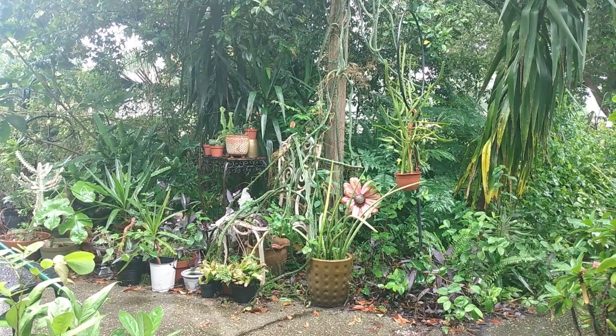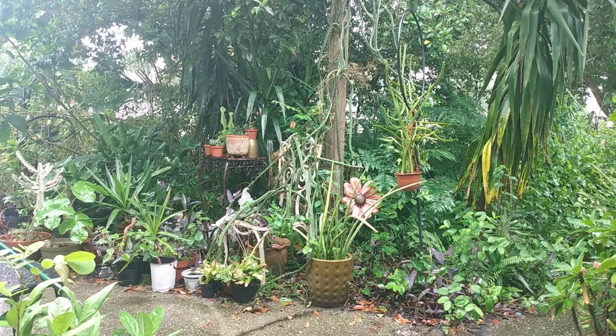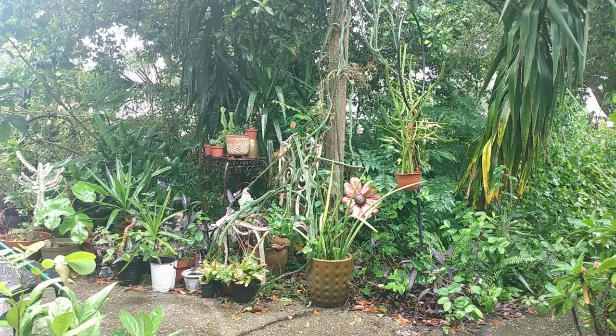I'm in Florida Zone 9B, and as you might be able to see on screen, it is raining. We are getting hit with some outer bands from Hurricane Milton. I am on the east coast of Florida between Daytona and Orlando, in the suburbs of Daytona, so the storms should be hopefully pretty mild for us. We're hoping.